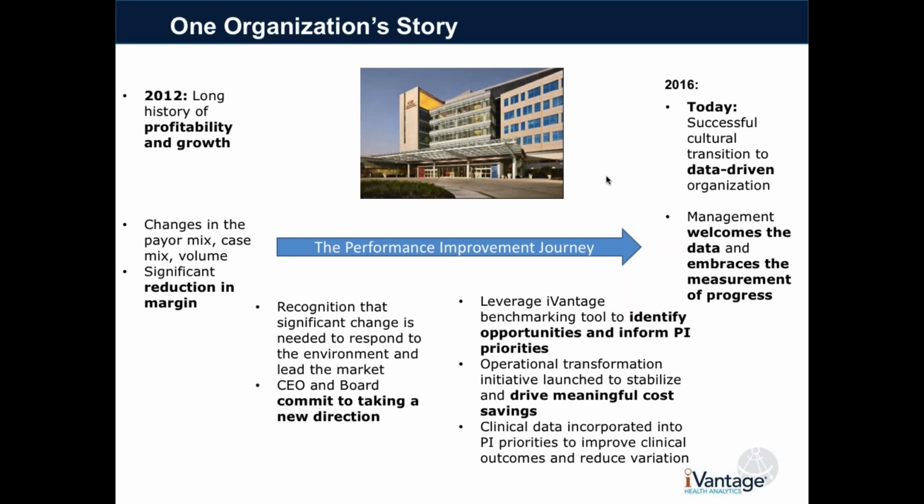So today, this organization has a very data-driven culture, and it's so data-driven that the management teams actually welcome the data. When it's time to get their new benchmarking refresh, they can't wait to get it because they want to see how they're doing, are they leaders in the organization, and if they're not, what's the next priority they're going to seize?